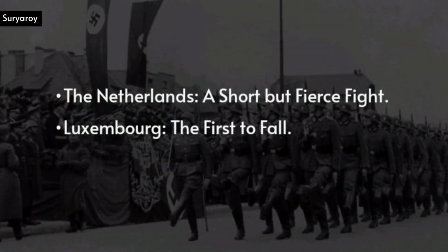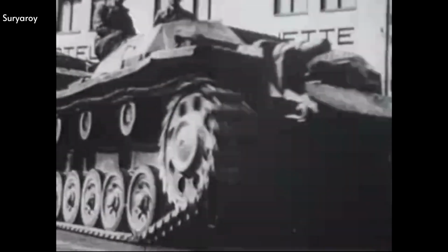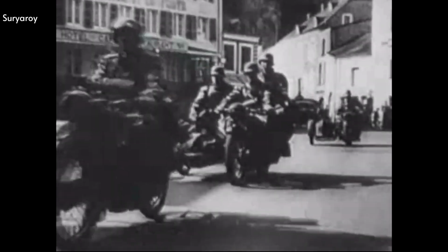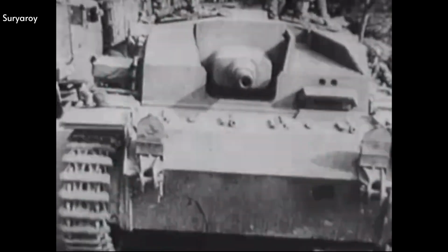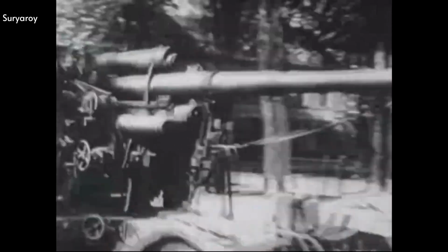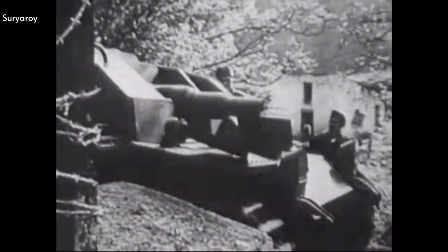2. Luxembourg, the first to fall. Luxembourg, a small and largely defenseless nation, stood no chance against the German invasion. The Nazi forces crossed the border at dawn on May 10, and by the end of the day, Luxembourg was under German occupation. Though the country had a small military, it was no match for the Blitzkrieg tactics. The fall of Luxembourg was swift and bloodless, but it signaled the start of a much larger campaign.